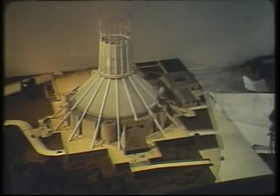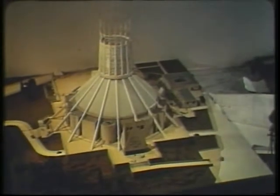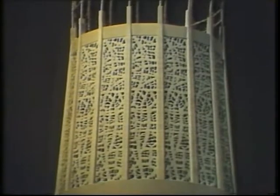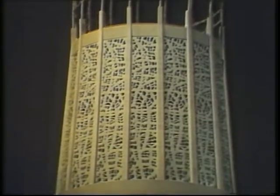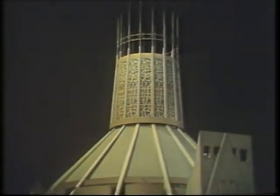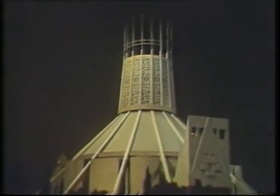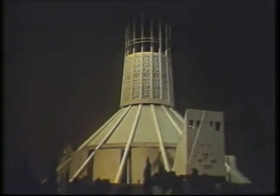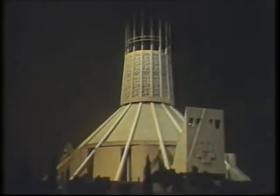Concrete ribs rise in a cone over the sanctuary and then sweep upwards to form a great tower high over the altar. It is to be made of concrete and colored glass, its 16 sides becoming windows to light the sanctuary below. Two artists, John Piper and Patrick Reyntiens, were commissioned to design and make them.